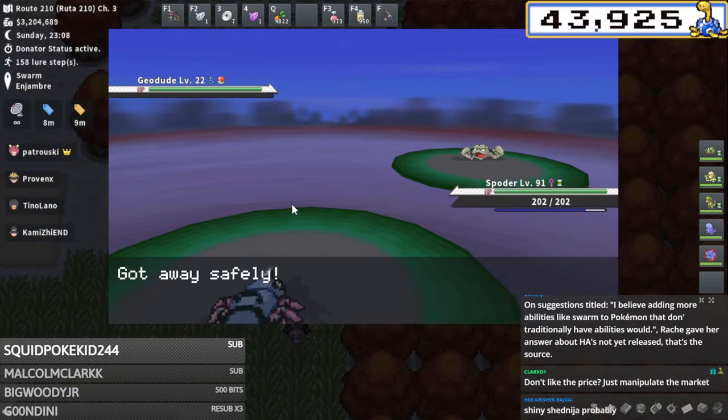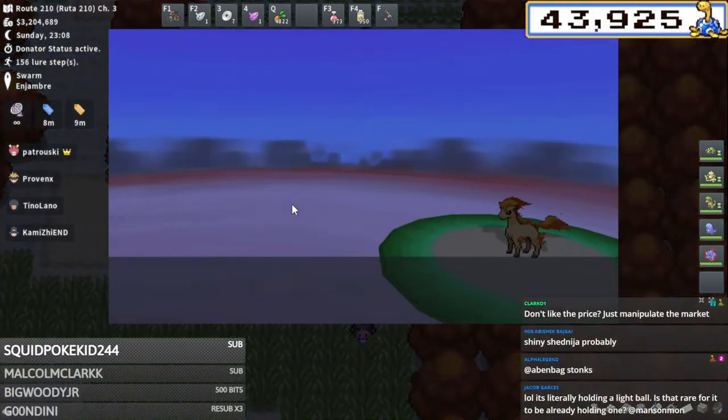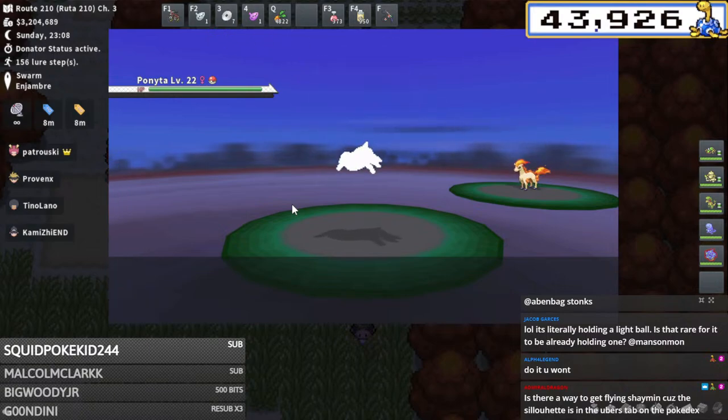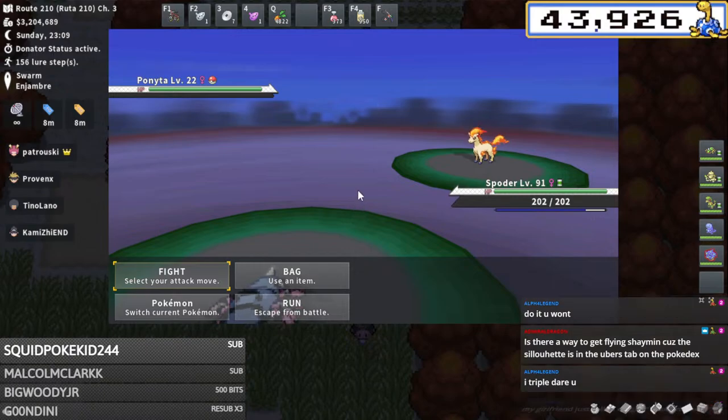Based Clarko. I believe adding more abilities like Swarm to Pokemon that don't truly have abilities would... Oh, gotcha. Okay, I appreciate it, Duck.